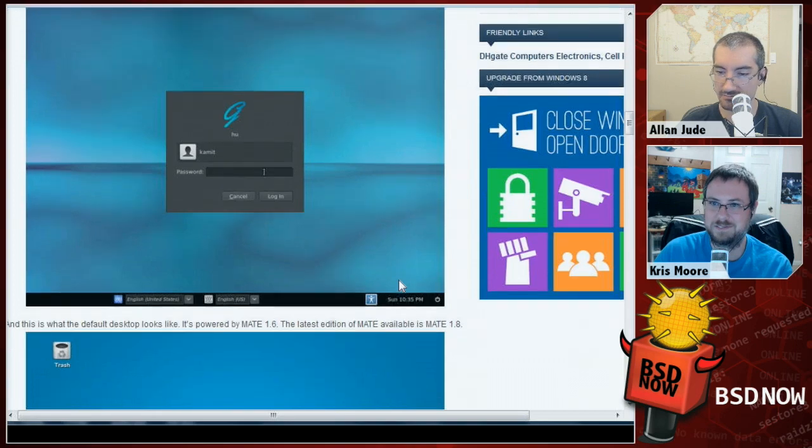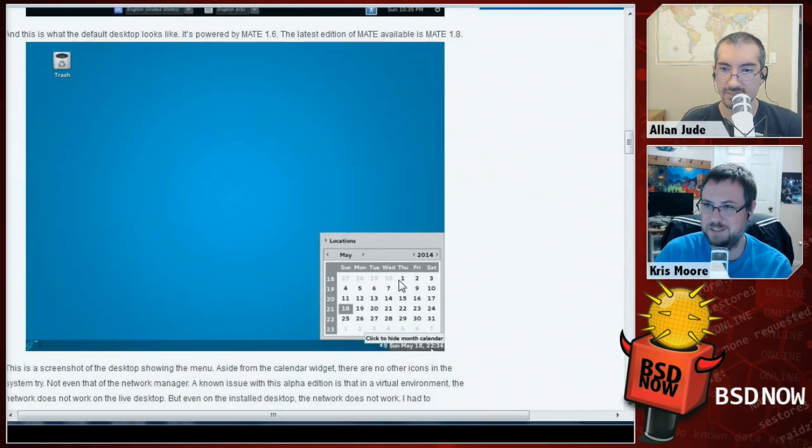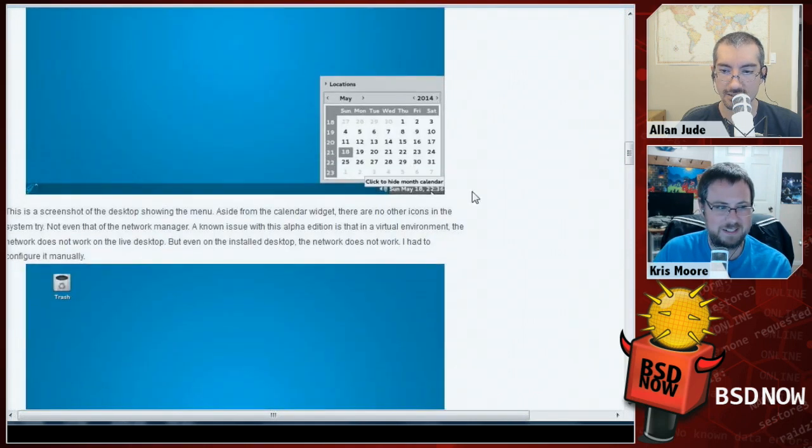Yeah, well, he says in the picture, it looks like this is Mate 1.6. So yes, it's powered by Mate 1.6. The latest edition of Mate available is 1.8. Okay, so it is 1.6. That's right. Okay. Well, good deal. So you'll want to take a look at that article if you're interested in seeing how GhostBSD is progressing.